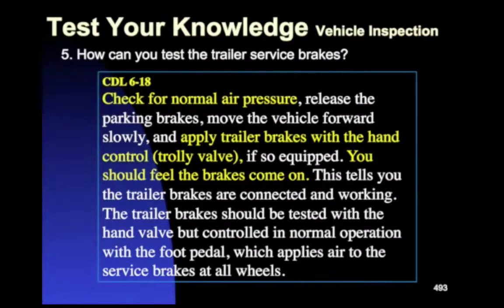The trailer brakes should be tested with a hand valve but controlled in normal operation with the foot pedal, which applies air to the service brakes at all wheels.